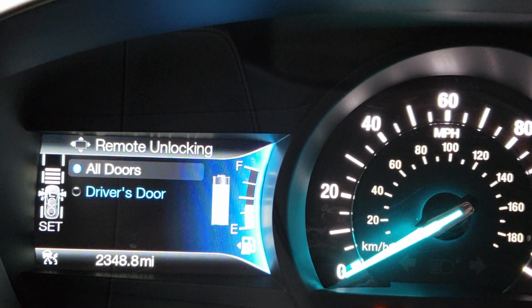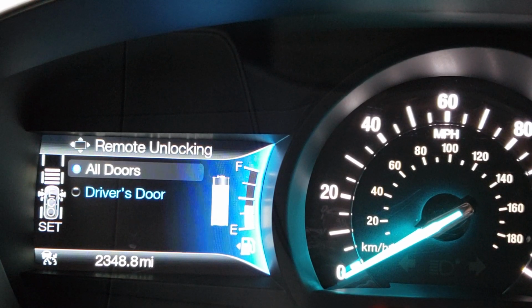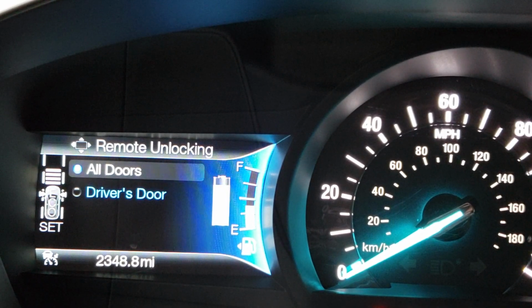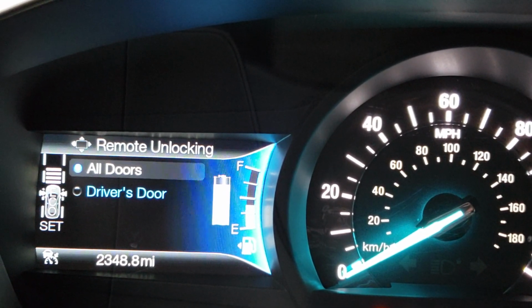I have no friends. I have no girlfriend. Any ladies want to take a nice ride in a Ford Fusion Energy? Yeah, I didn't think so. Either way, I like all doors.